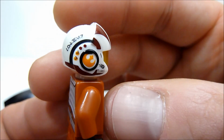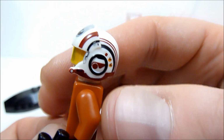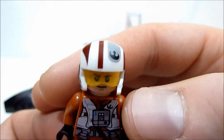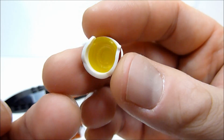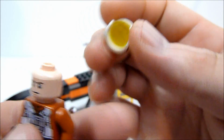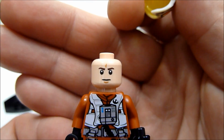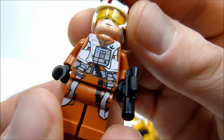Really, really amazing printing on this new helmet, which is just fantastic. You can see all the little details there. Again, the rebellion symbol. And again, using the new two-toned helmets, just absolutely fantastic. I cannot say enough about these. I love them to bits. And of course, there's the face, the blurry face of your Resistance pilot. Nothing again on the back, and he comes with a blaster as well.